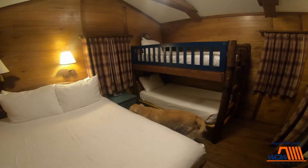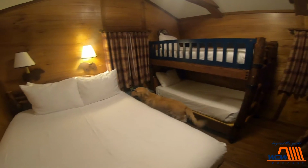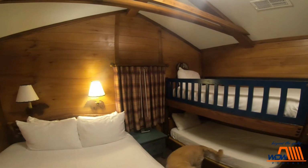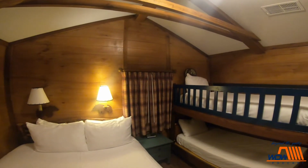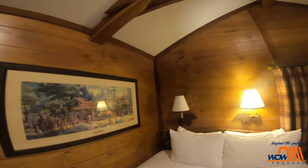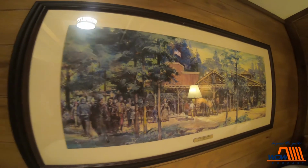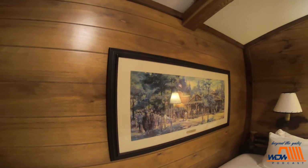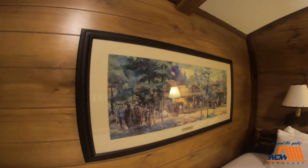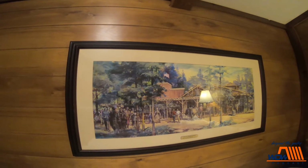Rhody's trying to figure out how to get on the bed. Yeah, so you got bunk beds. Again, windows. I wanted to do this video at night so we could show you the Christmas lights. It's another picture. What is that picture of? I think it's like a trading post or something.